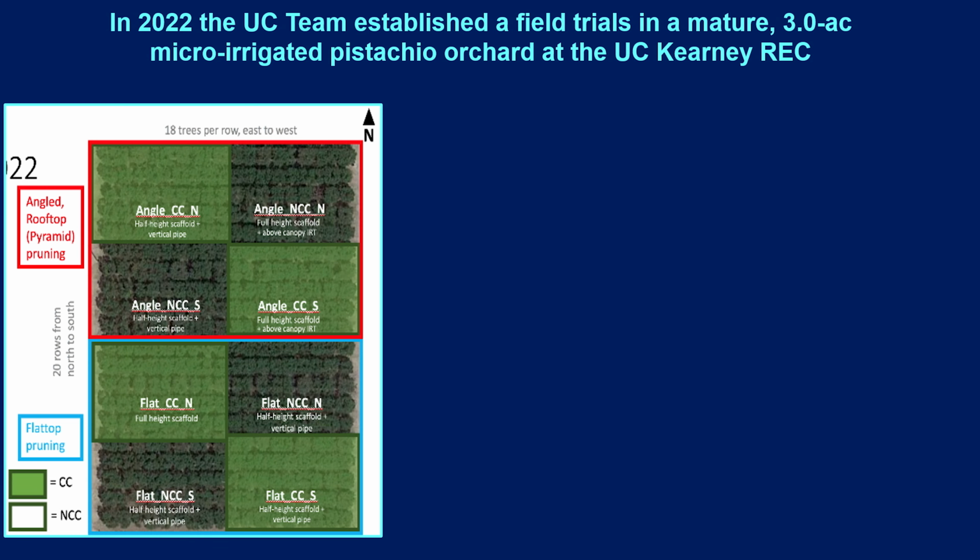So what we did in 2022, we established this field trial in a mature micro-irrigated orchard, with replicated plots, and you can see cover crop and clean cultivated. I tried to put here that we did it for two different types of pruning.